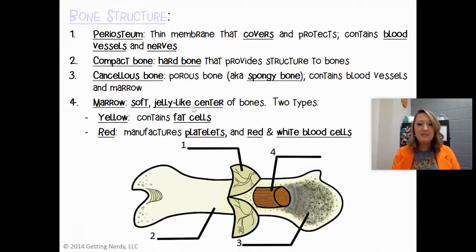The marrow is that soft center, and I talked a little bit about this when I first introduced all the body systems. If you go to H-E-B or a grocery store and you look on the soup aisle where there's chicken stock and other things, in the last few years, bone broth has become really popular, and maybe you make bone broth at your house. But that's when you take animal bones and you boil them and you cook them. And what happens is the fat that's stored inside the marrow is released when you cook them.